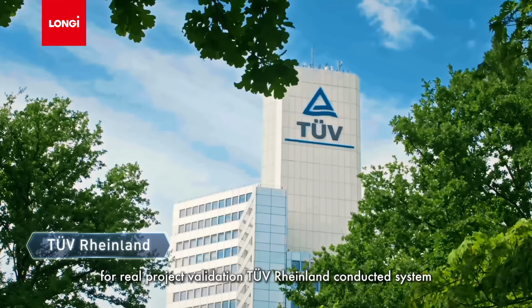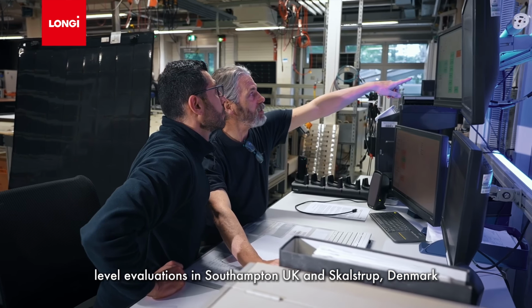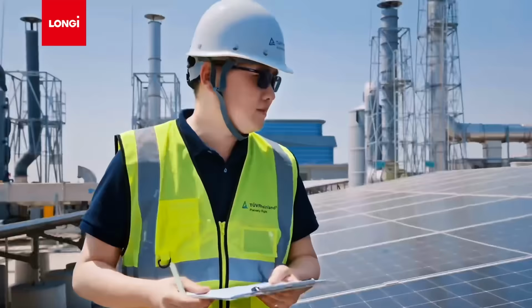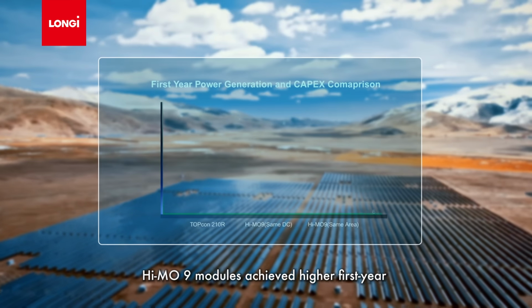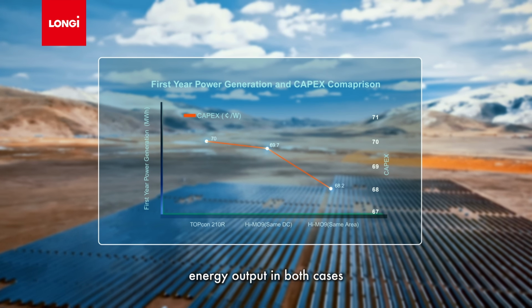For real project validation, TÜV Rheinland conducted system-level evaluations in Southampton, UK and Skalstrup, Denmark. Under two typical design conditions, equal DC capacity and equal land area, Hi-MO 9 modules achieved higher first-year energy output in both cases.